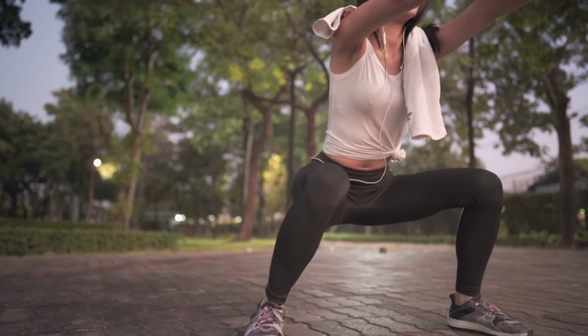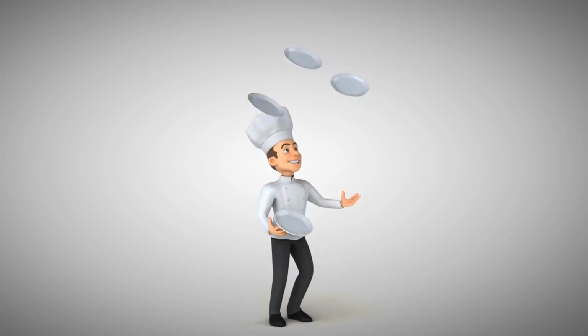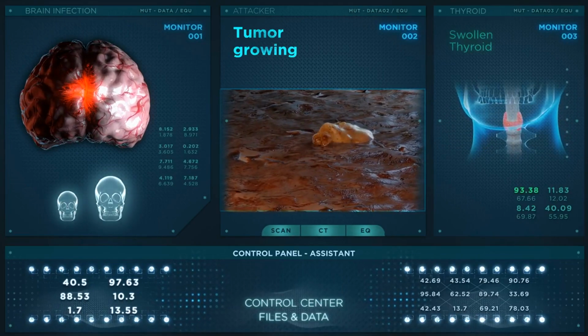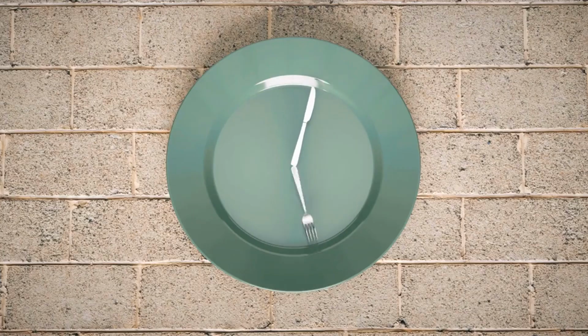One of the best exercises for longevity is walking. It's simple, doesn't require equipment, and can be done anywhere. A study in the Journal of Aging found that walking regularly can lower your risk of heart disease, diabetes, and certain cancers. Plus, it's low impact, so it's gentle on your joints, making it perfect for older adults.